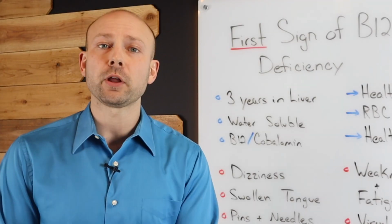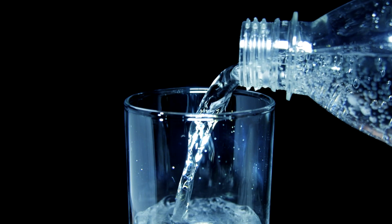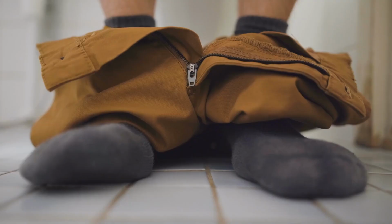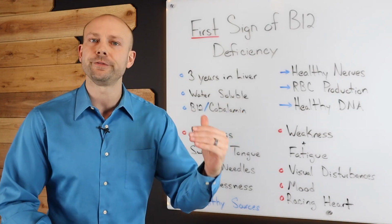The other thing that's very important about B12 to know is that it's water soluble, meaning that you're not going to overdose on B12. Some people have this idea that, well, I don't want to take too much of it. Well, your body will just flush it out if you consume too much of it. So that's that water soluble part that's very important.